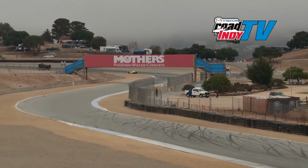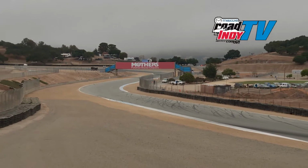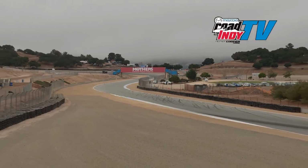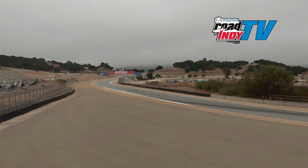Tony Laporta standing by down on pit lane with the managing director of the Juncos Racing Pro Mazda crew, Peter Dempsey. Tony, what has Mr. Dempsey got to say about the way things are shaking out here right now? Well, we're going to find that out right now.